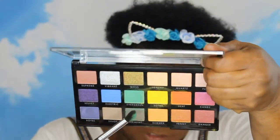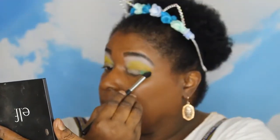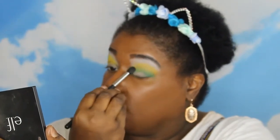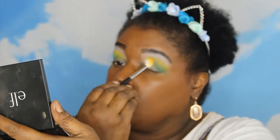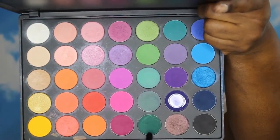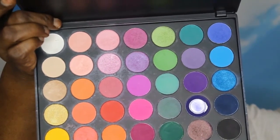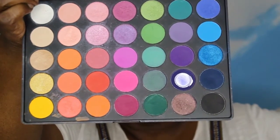Using the same brush, I'm going to go with that evergreen color. In the Morphe 35B palette, I'm going to go with this darker green. Although the e.l.f. 18 Hit Wonders palette had a color called Evergreen, I think this color is as close to Evergreen as you're really going to get.